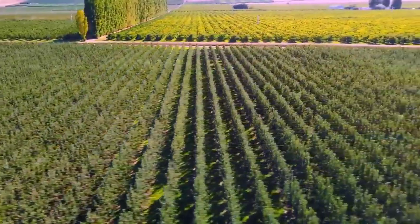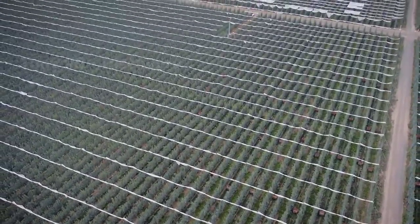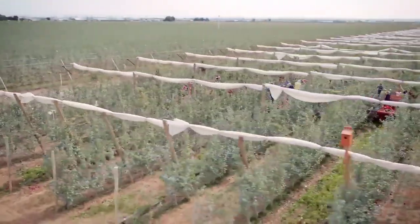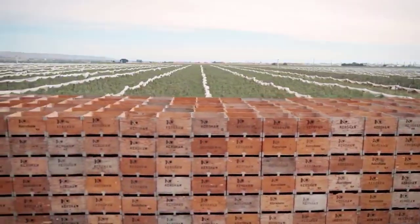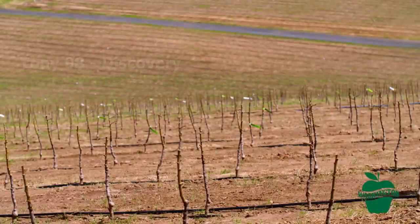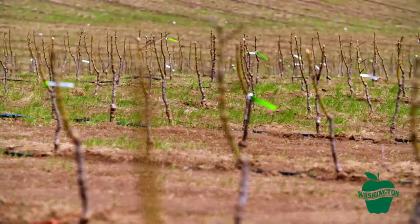Currently, there are about 1,460 apple farms in Washington. The apple farms here have a minimum area of 100 acres. There are a few farms with more than 5,000 acres though. Most apple varieties grown in Washington today take 3 to 4 years to reach their first harvest.